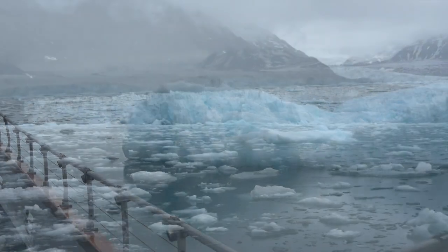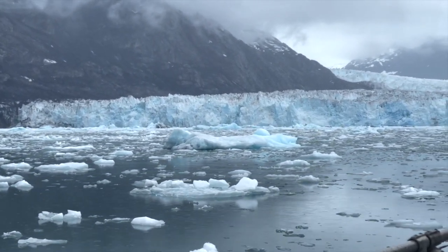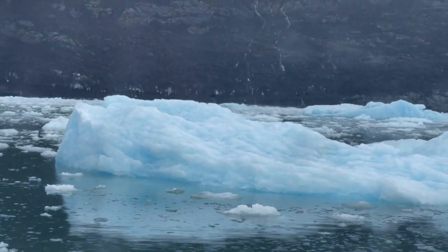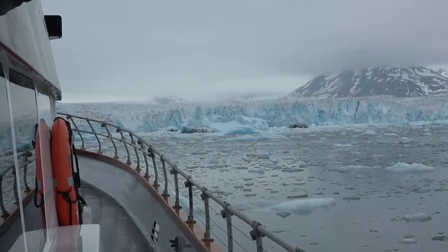Columbia Glacier can now be seen in the distance. This glacier is a tidewater glacier which flows directly into the sea. At one point in time, Columbia Glacier stretched across the entire Columbia Bay. However, as the glacier receded, it became divided by what is now called the Columbia Bay.